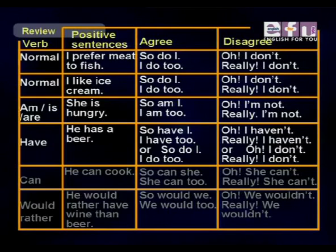When your verb is have, for example, he has a beer, you can agree by saying, so have I, or I have too, or so do I, or I do too. Or to disagree, oh, I haven't. Or you can say, really, I haven't. Or, oh, I don't. Or really, I don't.